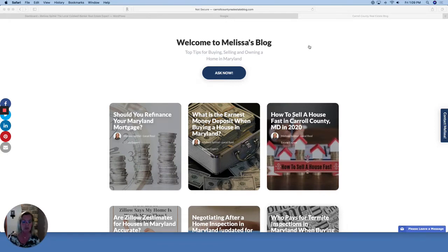So here's what Google looks for. Google looks for original content that isn't going to be found on any other website. The Google algorithm pays attention to what people are searching for, which is where keywords come into play, and we'll talk about that in a little bit. Google wants to provide the best user experience when somebody searches for a term in Google.